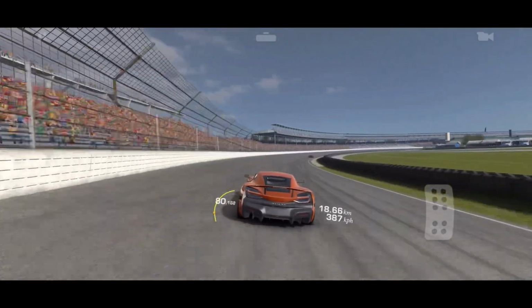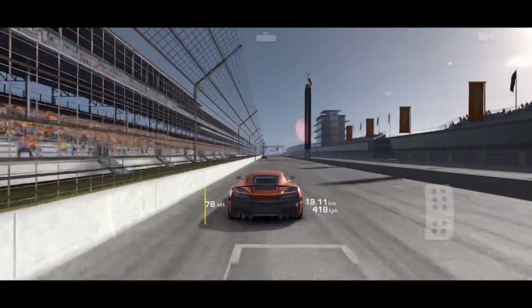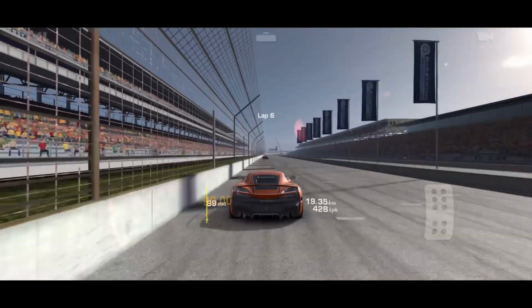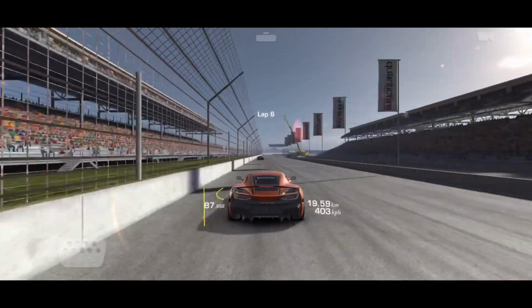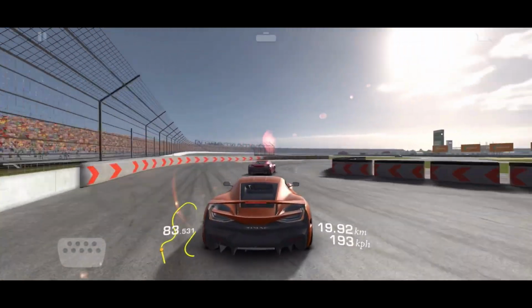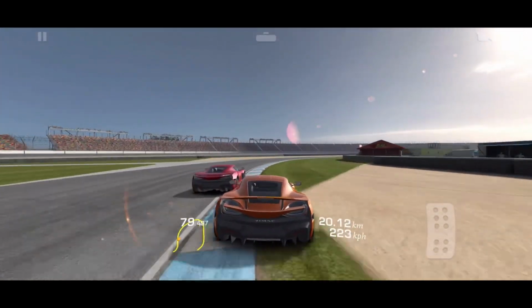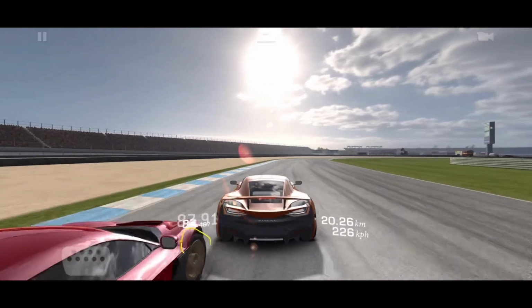I'm not really sure. The general consensus is that if you pass a bot when it's approaching the braking zone, it won't brake, it'll just coast. I'm not so sure sometimes. I've had bots hit me really hard, so I'm not quite sure how it works all the time. I've had some weird stuff happen with bots.